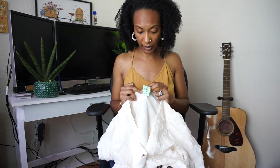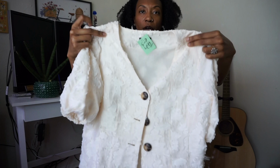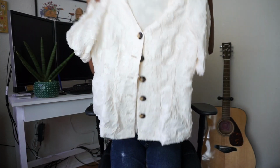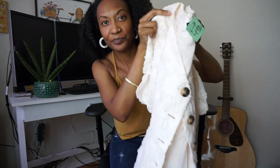This blouse, which I have posted on the blog already, is an Ann Taylor blouse. It was marked $4.99, so half off, $2.50. And I tucked it into some vintage high-waist shorts that I cut from jeans.